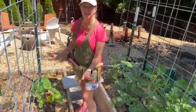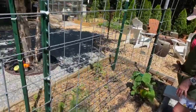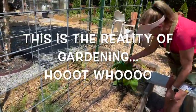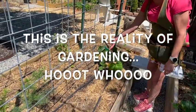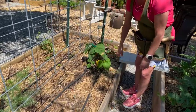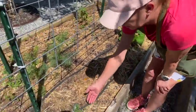So here's a slight disappointment. They're alive and they seem to be okay. They are just not thriving. You can see I've got a yellow leaf here. They're just not really thriving. I replanted some here and they're struggling.